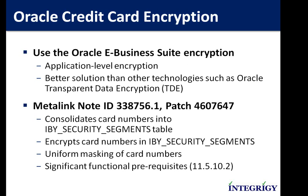data was scattered throughout every module. If a module such as order management or accounts receivable required a credit card number, it actually stored it in the table of that module. So there are 6 or 7 different places where credit card data was stored. Well, the patch moves all those credit card numbers into a single table in IBY, which is the iPayments module.